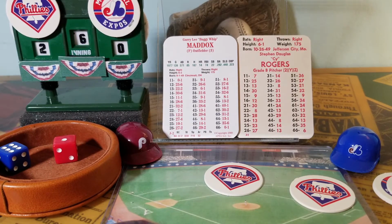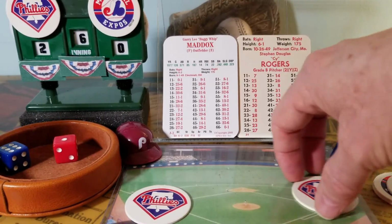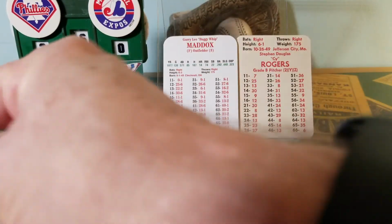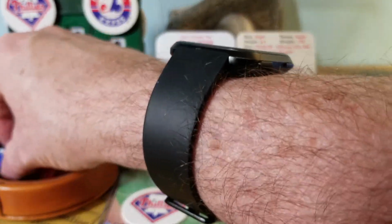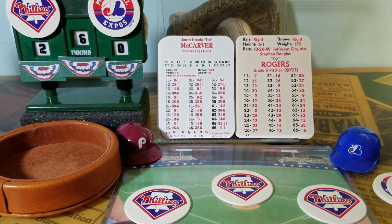6-1 is a 40. Ground ball to second base. Dave Cash boots it, and the bases will be loaded. First error of the game. You got Schmidt at third, Johnstone at second, and now Maddox is at first. Schmidt and Maddox are fast. Tim McCarver, and there is nobody out.